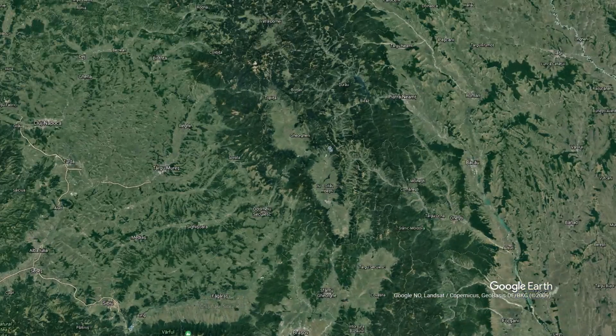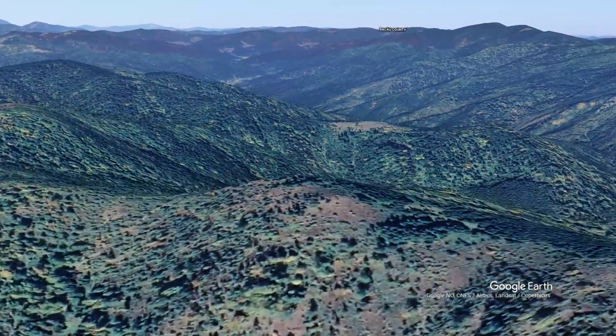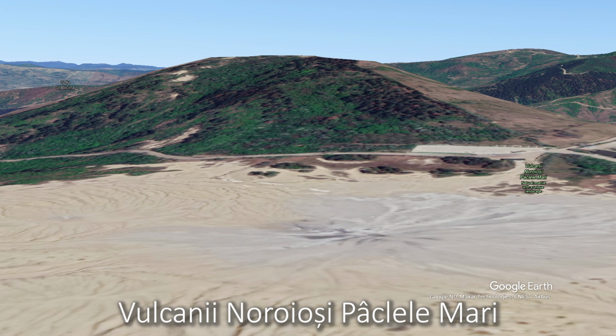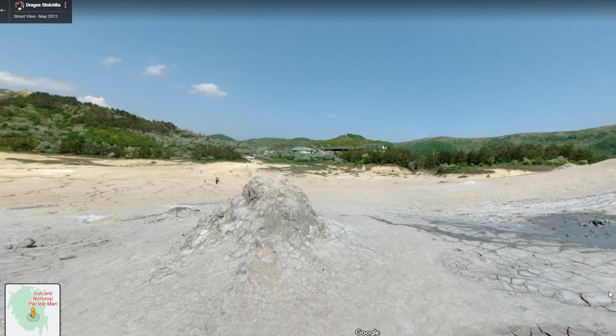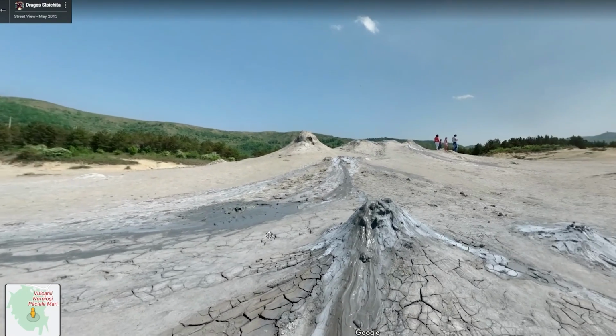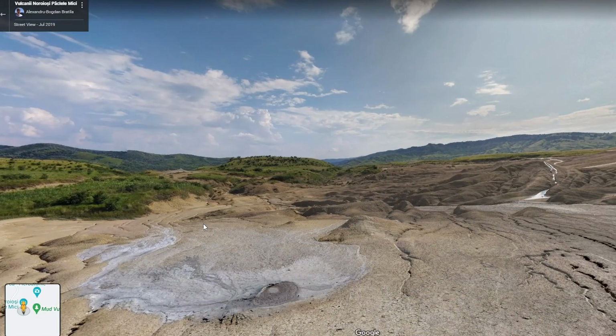The eastern part of the mountains are forested. About a third of the country's woodlands are here. And there is volcanic activity here, like here at Vulcani Noroioși Paclele Mari, where there are mud volcanoes. There are small eruptions of mud and gas coming out of volcanoes. Here, look at that one. And look at that landscape. So spectacular. Romania's landscapes are off to a good start, huh?